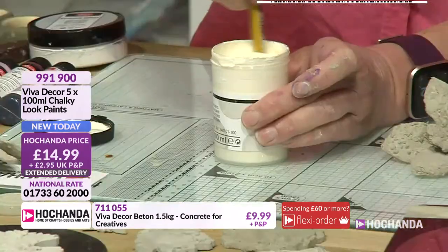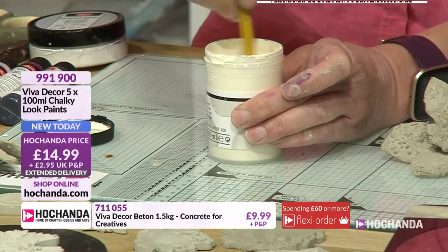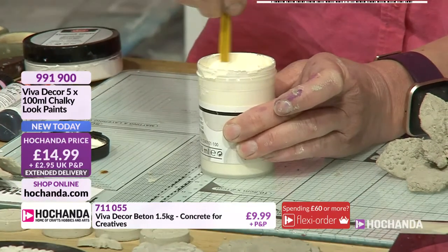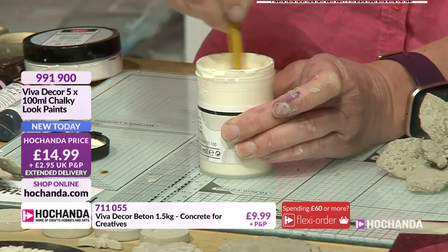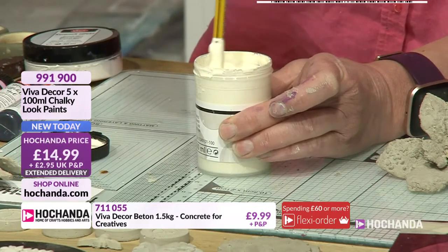Each time you use them, give them a really good stir, because you will find it looks like it's got sort of an oily top to it. And I can feel there, as I'm stirring it round, how much thicker that is at the bottom. So a really, really good stir, and then you're ready to go.